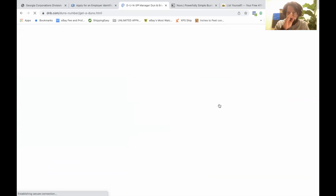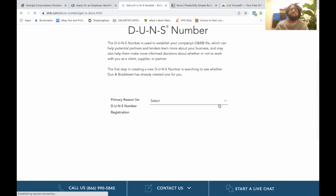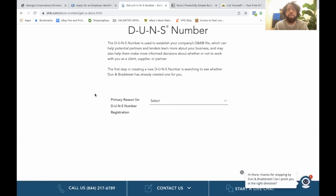Once you set up an account, you enter in some information. Now, very important to wait till after you get your paperwork back from the state, because it's going to ask you to upload your article of organization and another document which you can load your EIN number, which you get instantly. So you get your EIN number instantly, but the state, articles of incorporation comes a couple of days later. But make sure you have both of those before getting your DUNS number, because you will need to upload those documents.